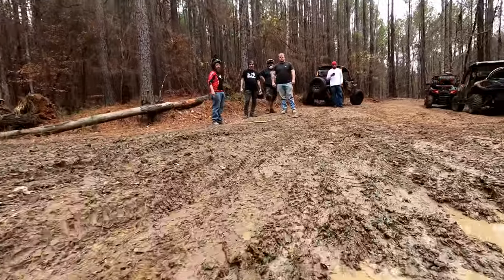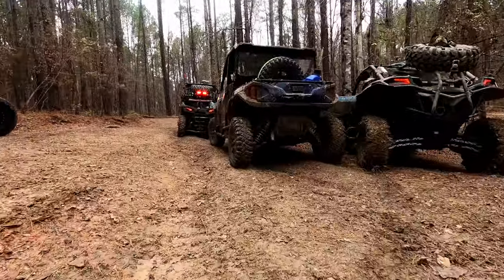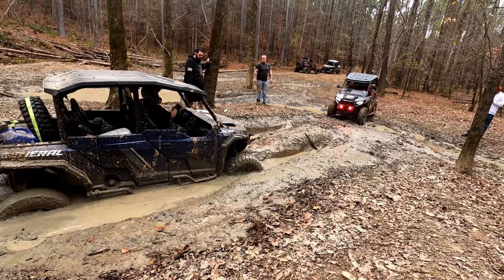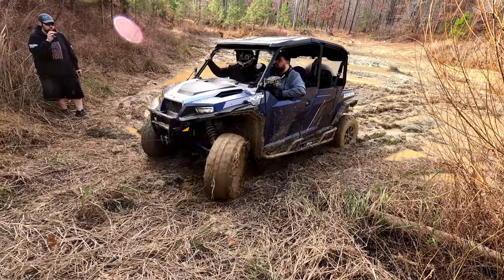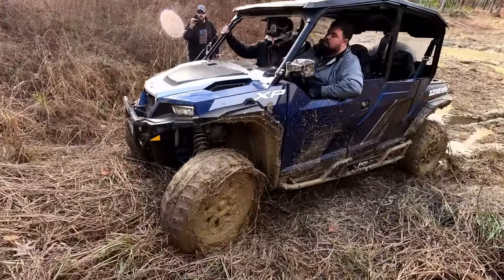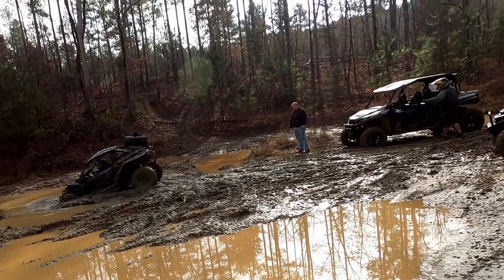Of course, you can't have a place like this without some mud. Of course, the team found some mud, and everybody took their turn getting stuck and getting winched out, but just to have fun. You know, why not go out and get a little dirty? That's why you have these machines. Everybody had a good time.